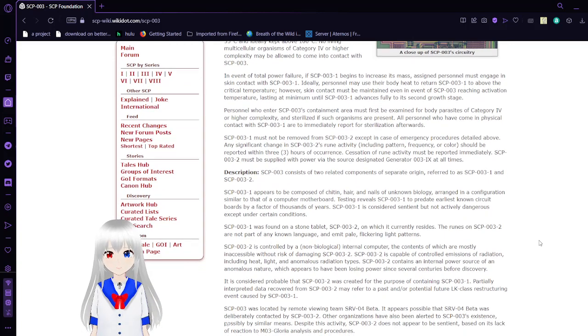Personnel who enter SCP-003's containment area must be examined for body parasites of category 4 or higher complexity, and sterilized if such organisms are present. All personnel who have come in contact with SCP-003-1 are to immediately report for sterilization afterwards. SCP-003-1 must be removed from SCP-003-2, except in cases of emergency procedures detailed above.